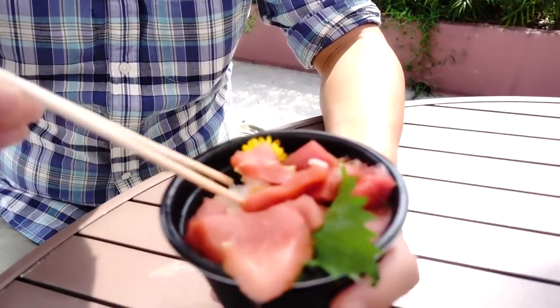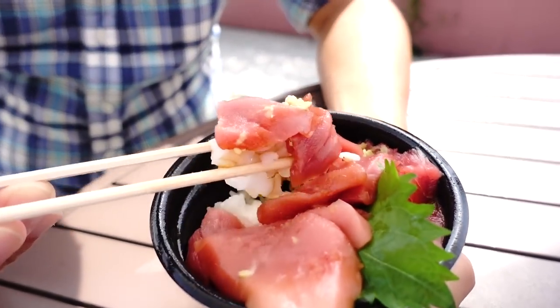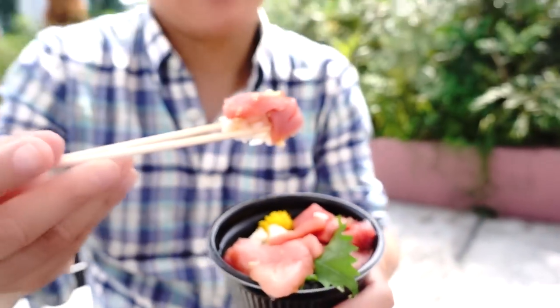I'm gonna eat it with a little bit of wasabi. I'm gonna have it with a little bit of rice. Like that. And then see what it tastes like. Wow. That is so fresh. It is one of the freshest tuna I've had. This is definitely worth the 1,500 yen.